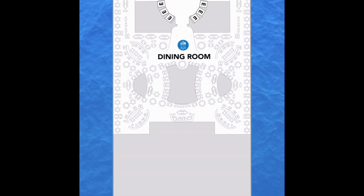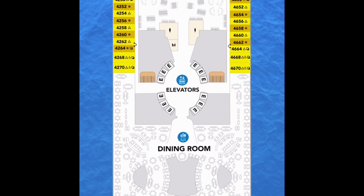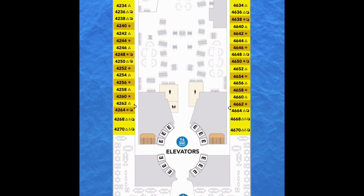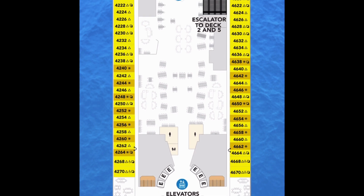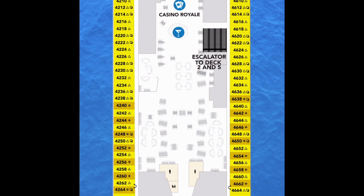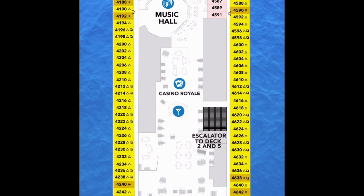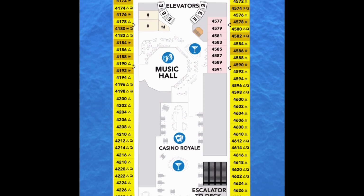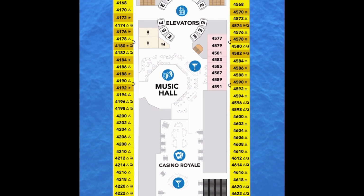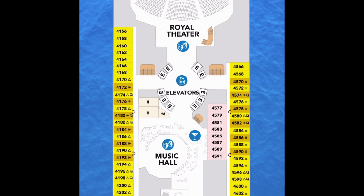This is deck number 4. Again, the dining room is a 3-story experience, 3-story venue. As we scroll up, you can see you've got the cool elevators. I love the way they're set up. You can see there's also escalators on the ship, which is phenomenal. Right next to the escalators, you do have your Casino Royale, so good luck to you if you're doing a little gambling on the cruise. And of course, there is the next level for the music hall. And again, look at the way the elevators are shaped right there. I love that. I love that layout.